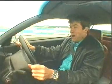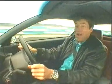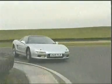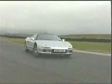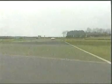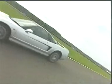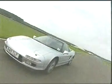This 1.5 mile Pembrey circuit has got just about every type of corner, from high speed to this very tight hairpin, where the Honda just powers in and then, whoa, a bit of oversteer. The Grand Prix car will go around here in about 40 seconds. I think we'll take a bit longer. In fact, it took an extra 30 seconds, but that's still an average of around 80 miles an hour.